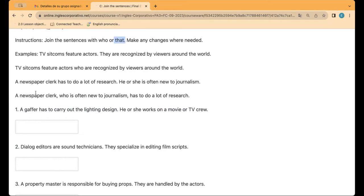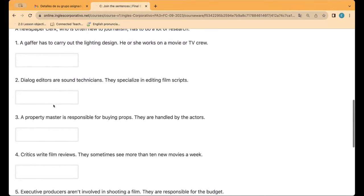So if we look at the example, we take the first sentence, we look at the subject. What is the subject? The newspaper clerk. Then the second sentence is our extra information. He or she works in an is often new to journalism. We take it and we eliminate he or she and we replace it with who, because who is he or she, and then we add the extra information, the additional information. Finally, we put a comma and we add the second part of the sentence. So here, let's take a look.